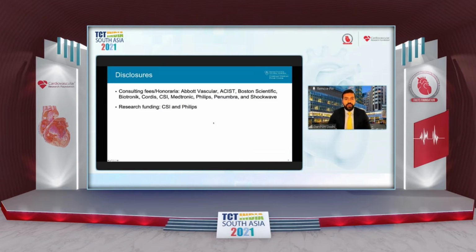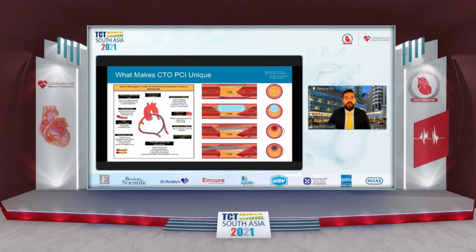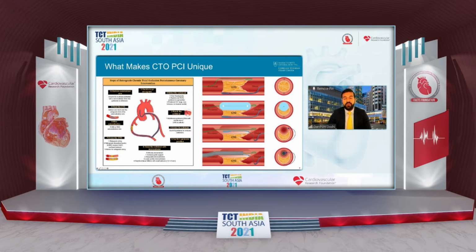So we know that the two aspects that really make CTO PCI unique compared to traditional angioplasty is the fact that one, CTO operators must know how to go retrograde, and two, how to leverage the subintimal space to complete CTO PCI. And so the data around retrograde CTO PCI and then also subintimal stenting has been marred with some controversy. So I want to highlight some studies specifically focused on that first.